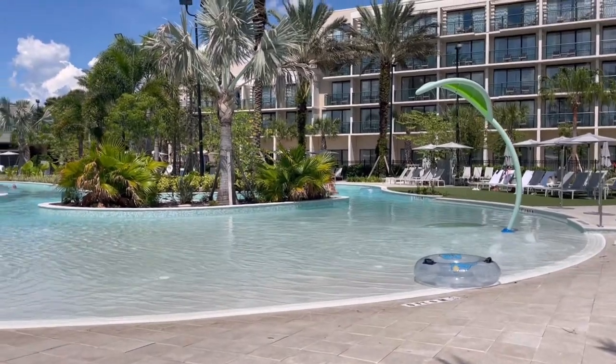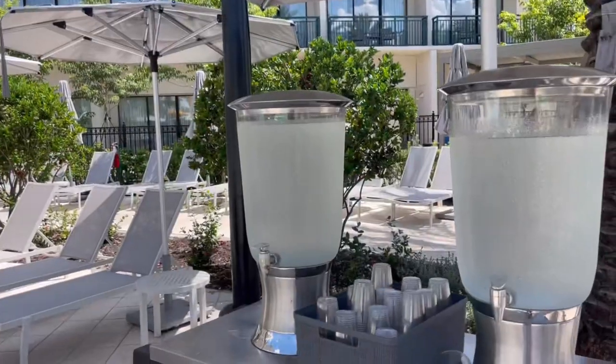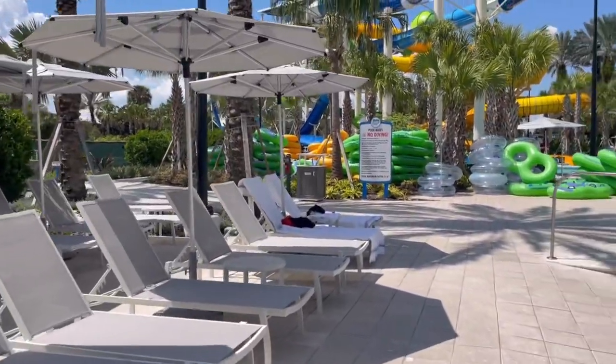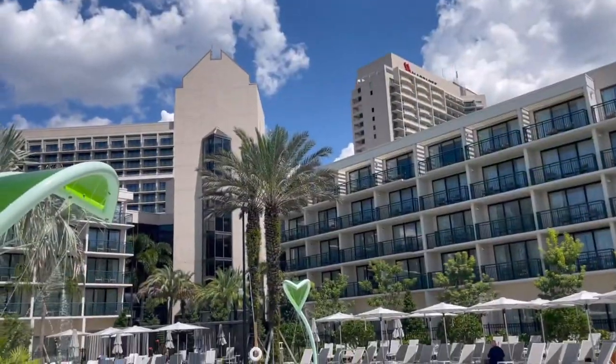Also in this video, I'll be taking you inside and showing you the lobby and where you could dine, and we're going to take the great elevator ride up. That is an experience in itself. Day or night, it is really the coolest elevator ride in all of Orlando.